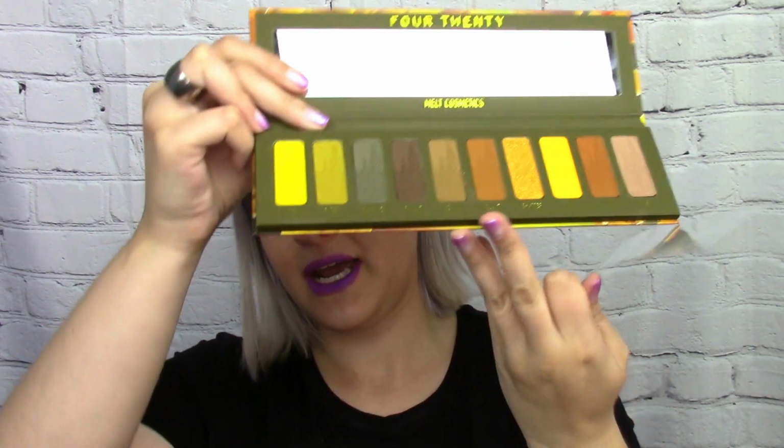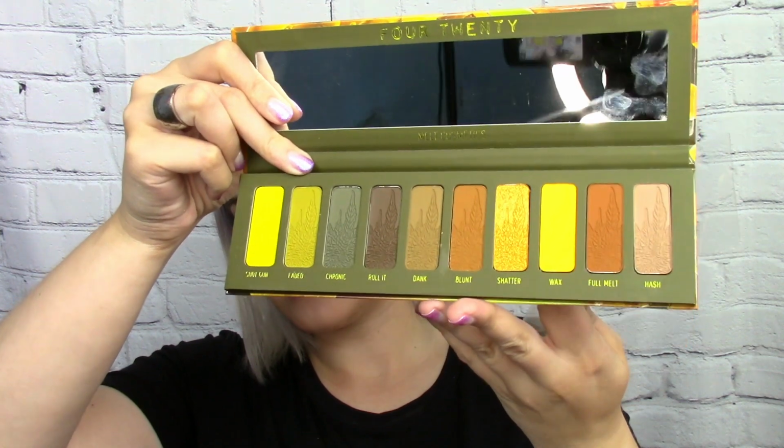So, I picked up the 420 palette from Melt Cosmetics. I still have yet to use it, but that's what those payments were from, this palette. Hopefully, once it is September and more fall season, I'll get into that more.